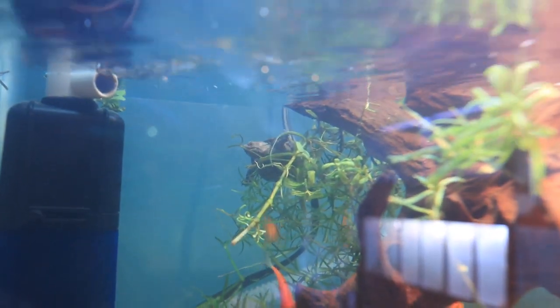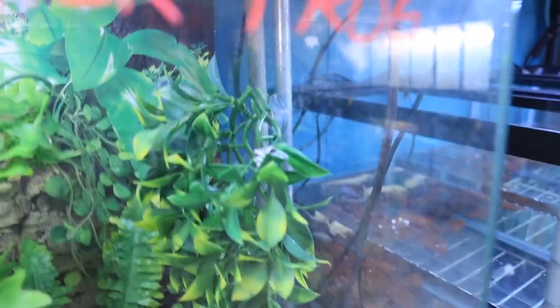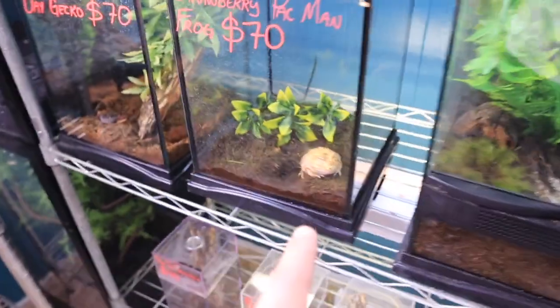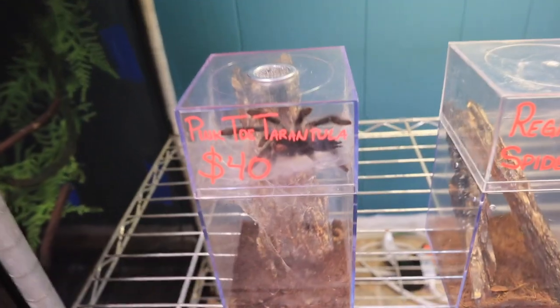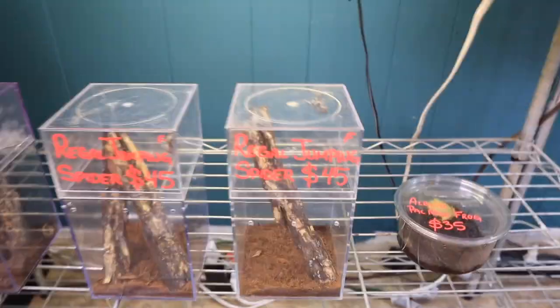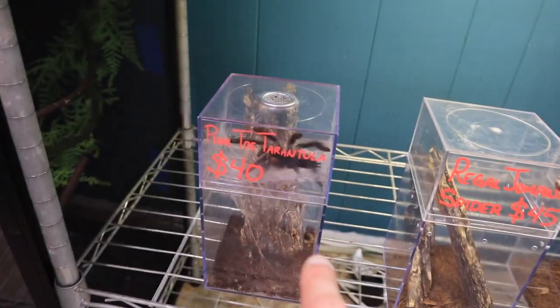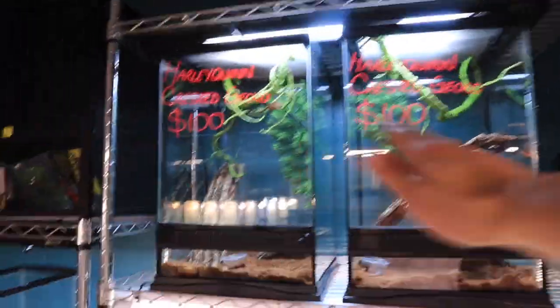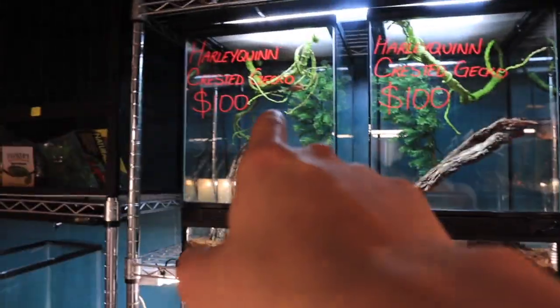Then there's a little common snapping turtle. You can see him right up on the plant there. And some of my favorite, these Amazon milk frogs. Oh my goodness. I love these little fellas. Then we got a Pac-Man frog. Then we've got some invertebrates. We've got some jumping spiders, tarantula, all sorts of fun stuff like that. Then of course you can never forget the crested geckos. So we've got some super pretty crested gecko babies all in these cages here.